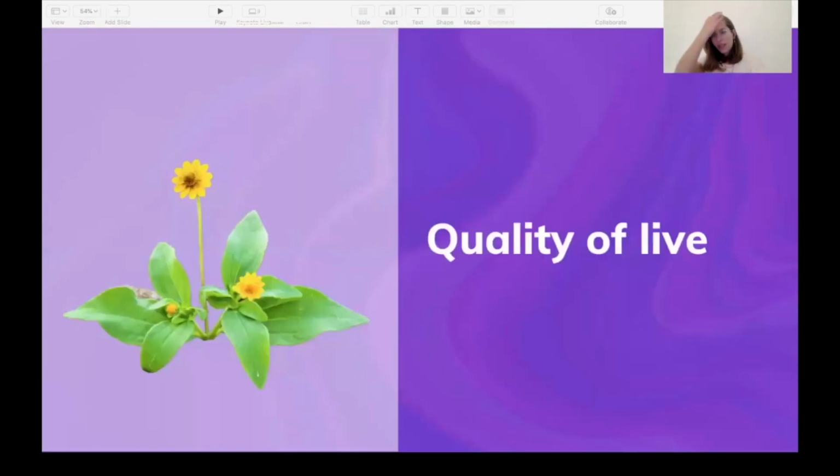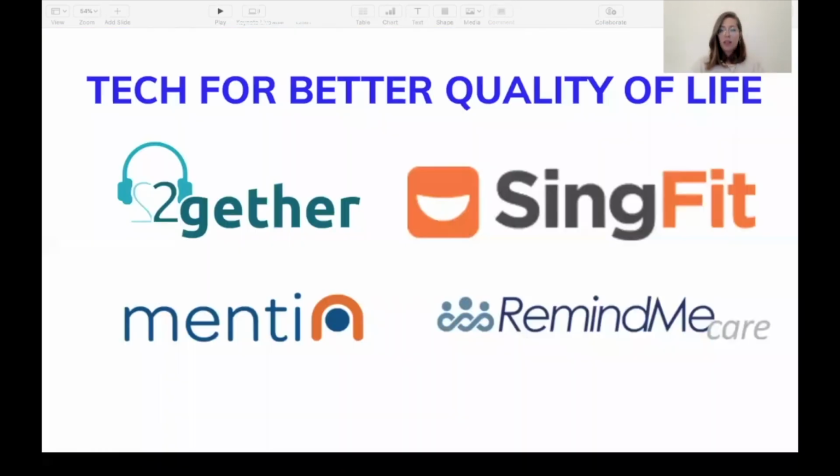Last but not least, quality of life. We all know that maintaining quality of life can be challenging as people age, not only for people with dementia, but also for people who are physically declining. So we have quite a few startups who are tackling this issue of quality of life.